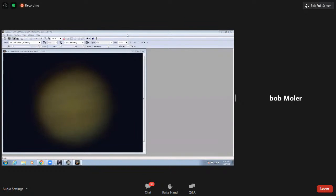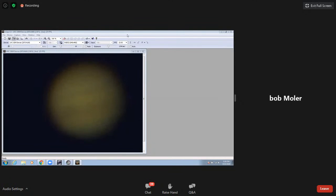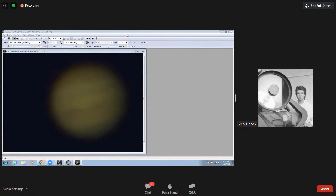So about every 20 years Jupiter and Saturn seem to get together in the sky. Yep, and they're going to be really, really close. December 21st, December 22nd this year. They'll be fairly close to each other in the sky. Yeah, they'll be within the telescope field of each other. That'd be cool.